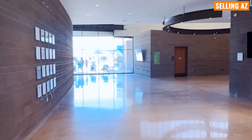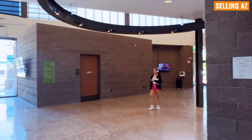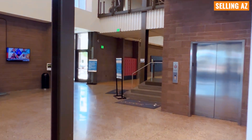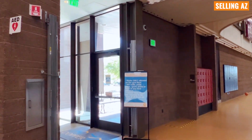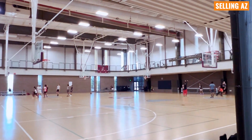See, we can look. And if you go down this hallway, there is a sports court. So indoor basketball is just right over here, as it is 100 degrees outside. You don't want to be outside, but they do have this pretty cool indoor court right here, guys.